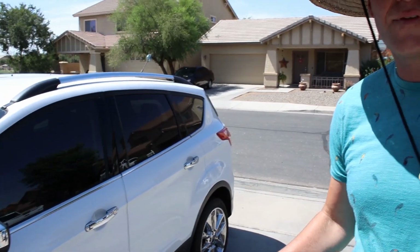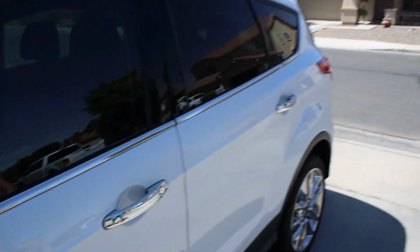So the thermometer has been sitting in the car for about 10-15 minutes at this point. So we're gonna go check it out and see how hot it gets in the car. All right, here we go.